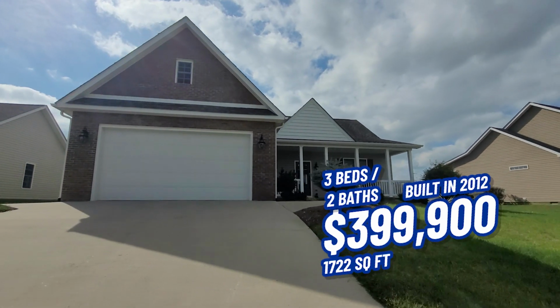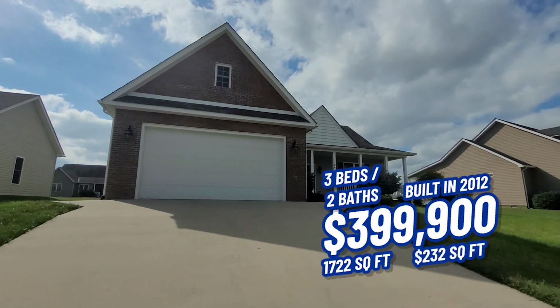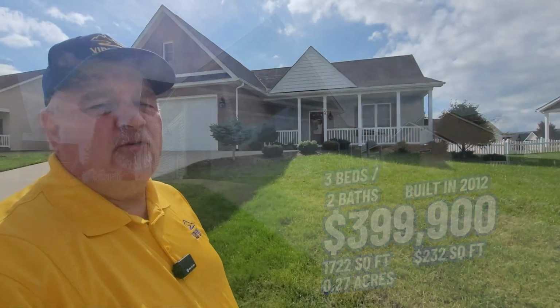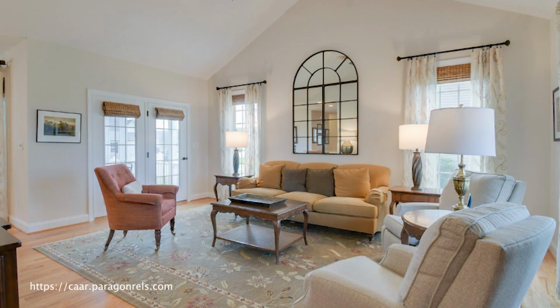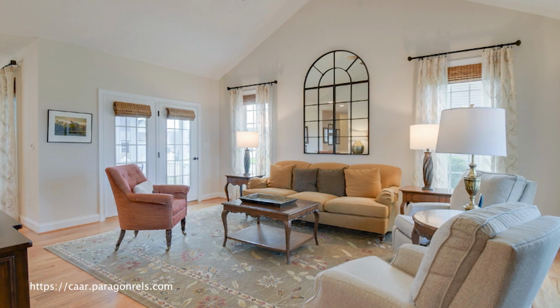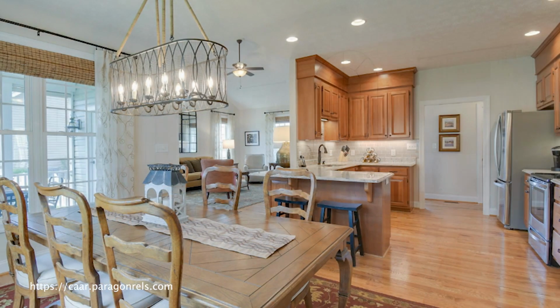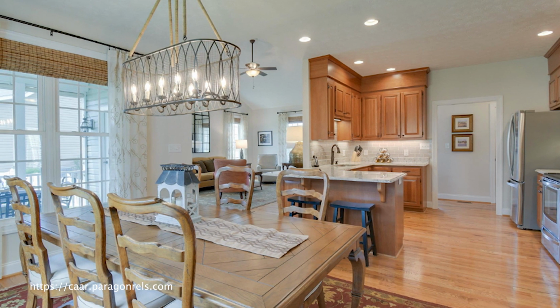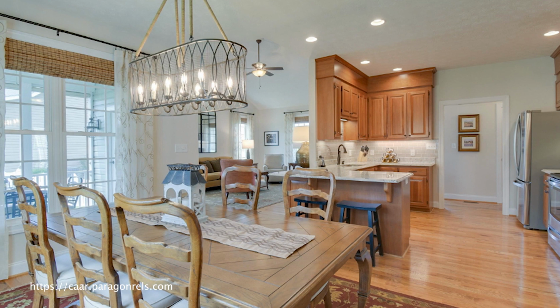If you break that down, that's about $232 a square foot, and it sits on a 0.27 acre lot. This home features an open floor plan concept with a great room, an oversized dining room, and a kitchen. You'll find custom kitchen cabinets here, and the cabinets are cherry cabinets, and they extend to the top of the 9-foot ceilings. Pretty neat feature.